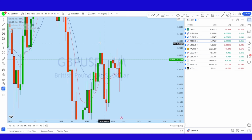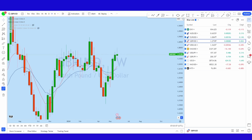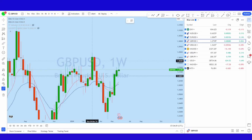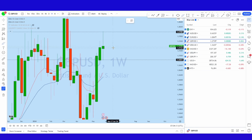So if we look at the weekly chart on GBPUSD, what we can see from the weekly is the weekly impulse on GBPUSD, followed by what we can expect now to be a deeper pullback. Now this weekly candle has closed as a doji in that area. This doji on the weekly is quite significant, expecting GBPUSD to drop further for a deeper pullback.